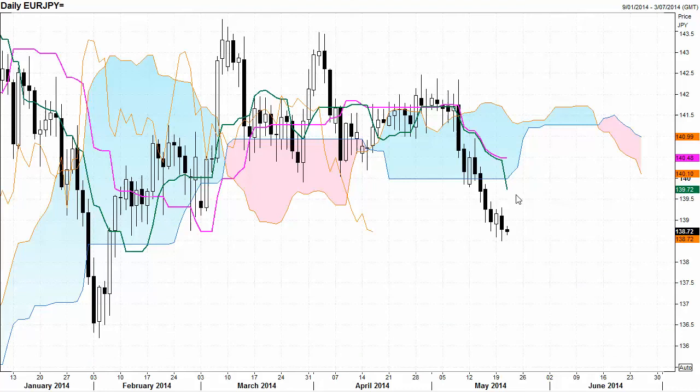Next to the Euro Japanese yen, and some very solid bearish trading down below the Ichimoku cloud. We had the breakout below the flat part of the cloud. We saw some decent follow through, and then we have seen the market trending down, and still trending down with today's candle on a black body candle. Support coming in around the low at 138.50, so that is an area we should be watching.